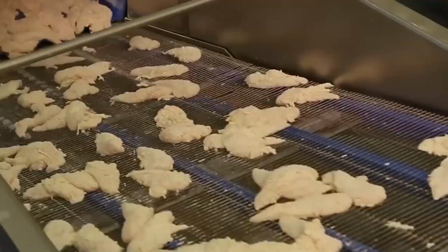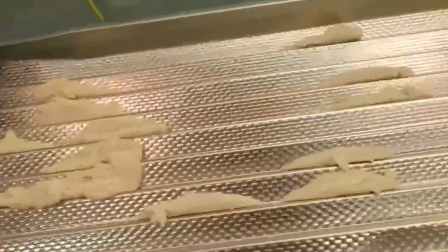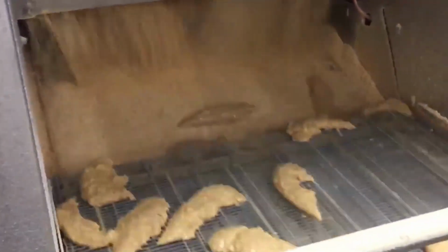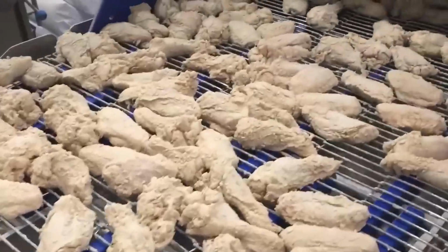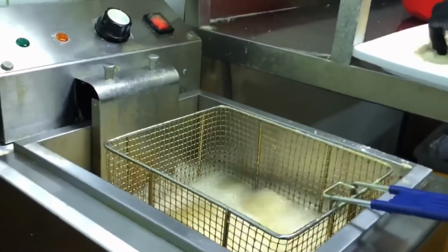Once marinated, the chicken is tossed in seasoned flour. But it's not just any coating technique. Workers use a special twisting motion that creates those uneven ridges in the flour layer, the key to that extra crispy crunch. With the coating done, the chicken is dropped into vats of boiling oil at exactly 180 degrees Celsius.